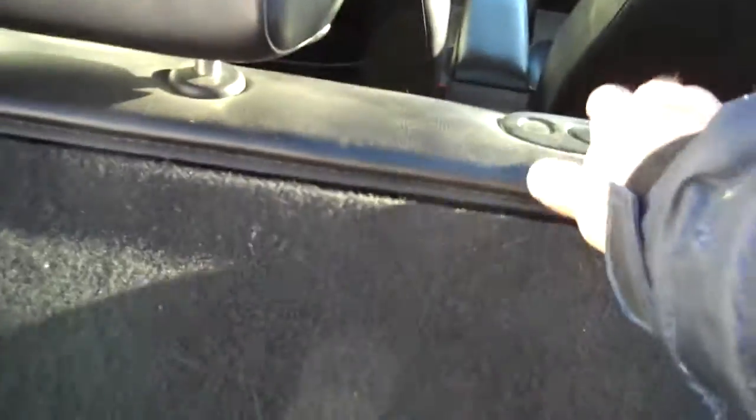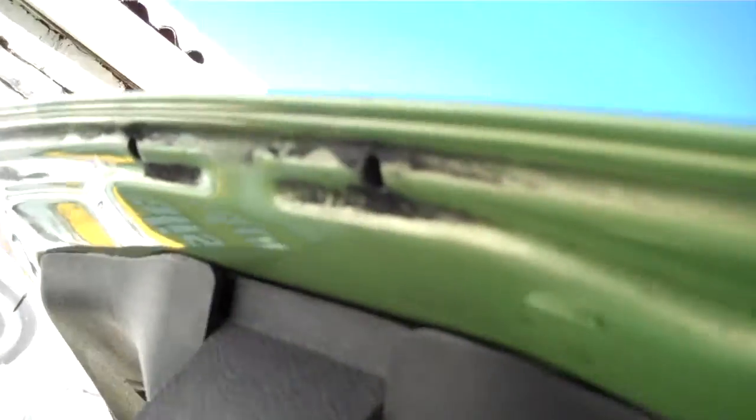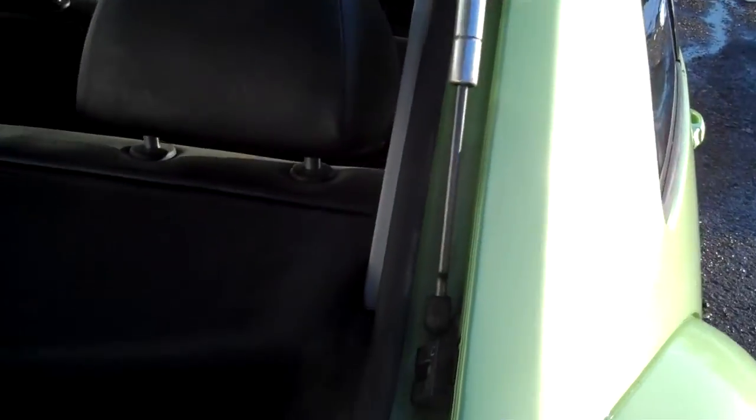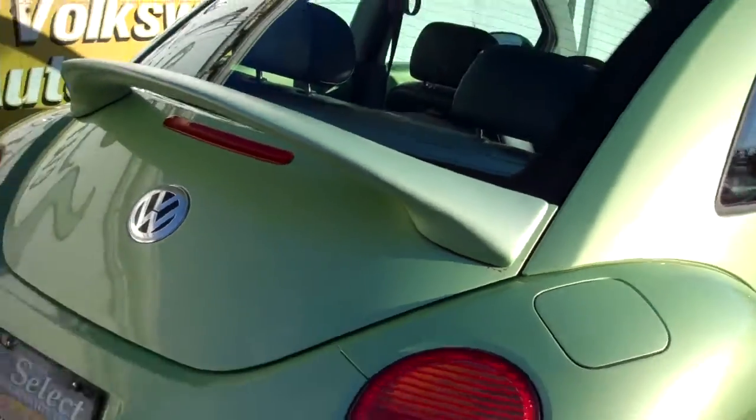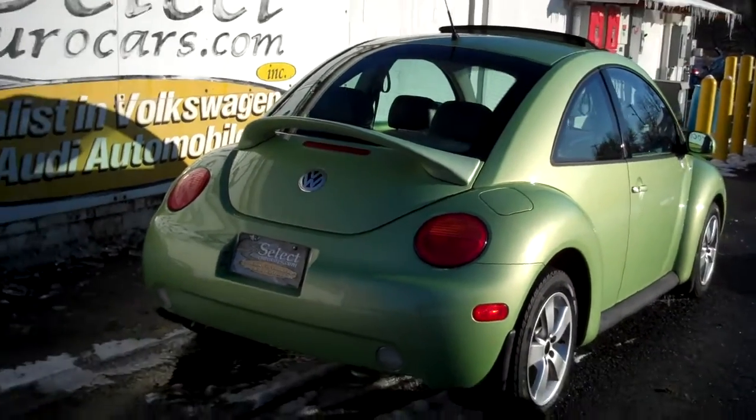Plenty of storage space back here. There is a 6-disc CD changer, if you like CD. If not, take it right out. The rear seat folds forward. Look how clean underneath the tailgate. That's where cars are normally rusted. Nothing. These have some nice drains in the bottom of the tailgate. That keeps water out. Keeping water out helps prevent rust. What a brilliant idea.